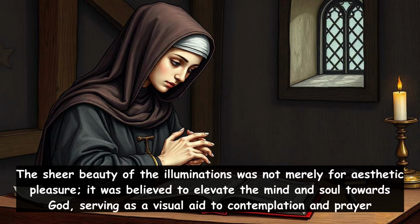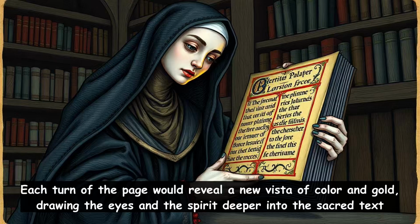It was believed to elevate the mind and soul towards God, serving as a visual aid to contemplation and prayer. Each turn of the page would reveal a new vista of color and gold, drawing the eyes and the spirit deeper into the sacred text.